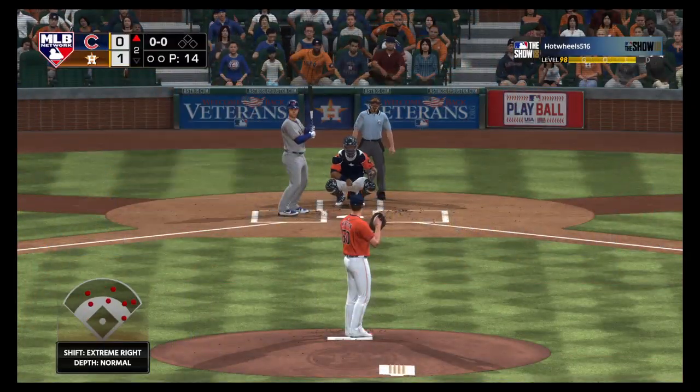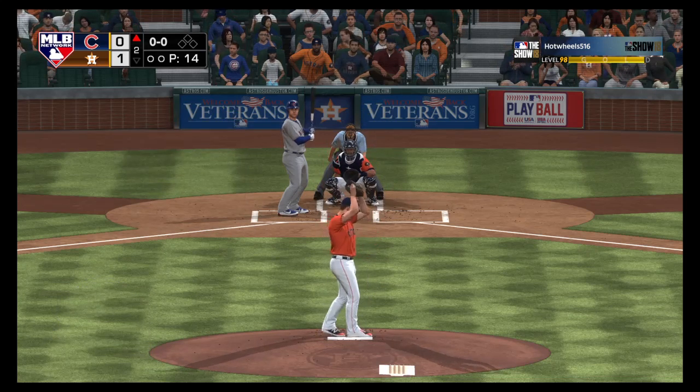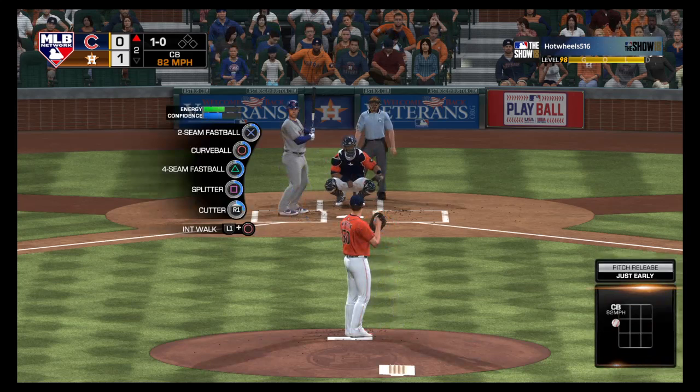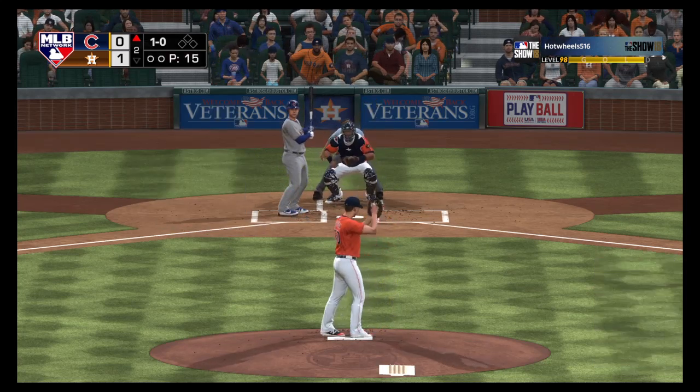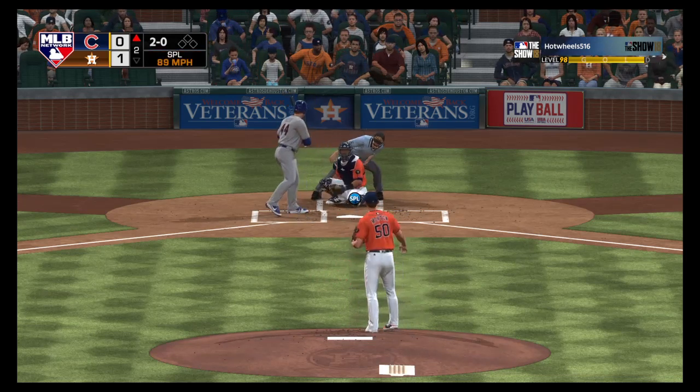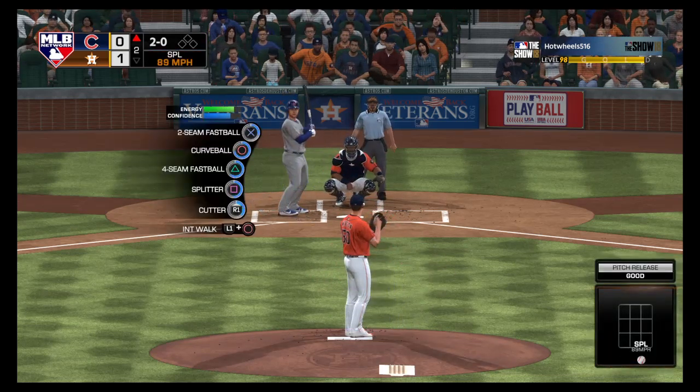Anthony Rizzo stands in now. In prior outings against Charlie Morton, he's got 5 base hits in 20 at-bats. He also has 1 home run. Into his windup, here comes the 1-0. Downstairs, 2 balls and no strikes.